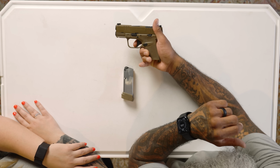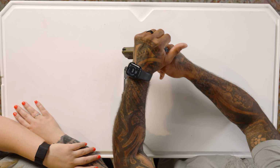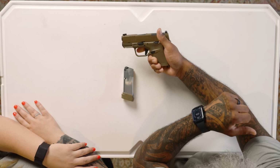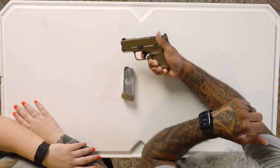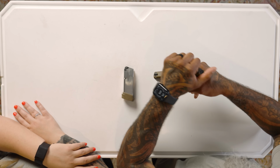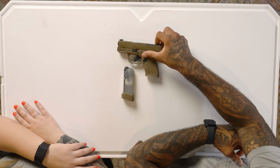I just have to understand my trigger squeeze. So if you guys look at the pull here on the Hellcat, before we get to the wall or the mechanical reset, that's what we're working with as far as the release there, guys. So again, these are all things that are adjustable. It's something to put into consideration whenever you're buying a compact weapon.